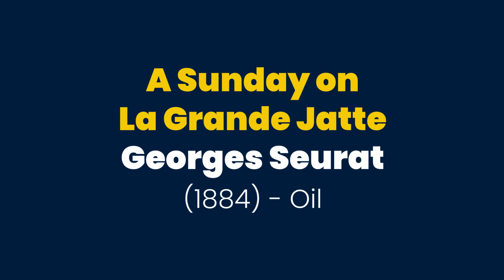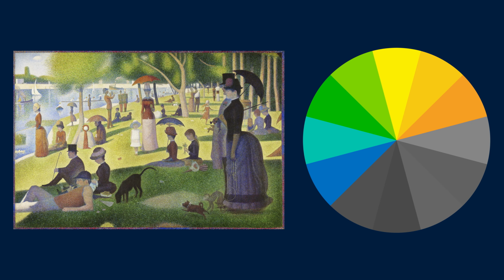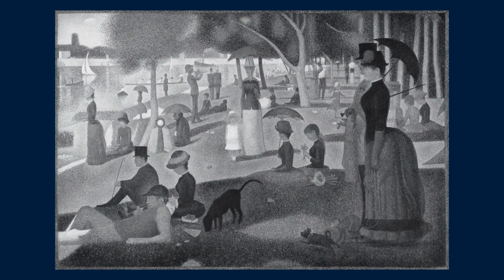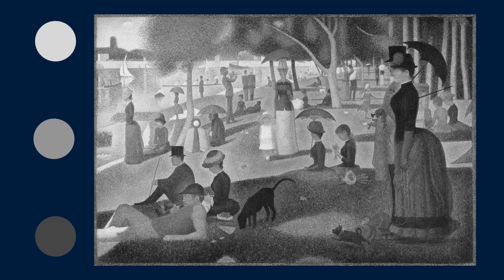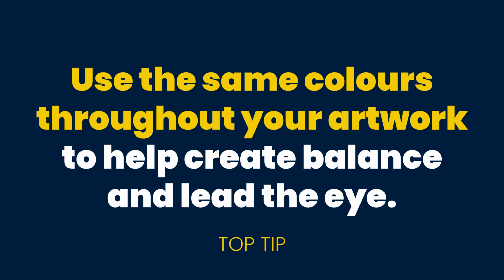Next up is Seurat. Seurat uses a halved circle shape with emphasis towards blue, yellow and green, with touches of brown and red. The most contrast comes from the right shadow and background trees, with the lightest from the lake and grass. It really does work when you limit your colour palette. Limit them to the warm colours, to the cool colours, to the colour complementaries, to the tertiary colours. By limiting your palette, it will actually make your colours even stronger. The key takeaway here is to use the same colours throughout your artworks to lead the eye around your image.